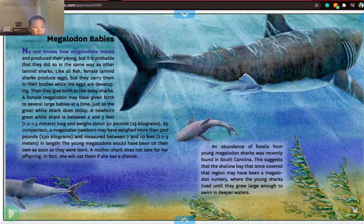A female megalodon may have given birth to several large babies at a time, just as the great white shark does today. A newborn great white shark is 4 to 5 feet, 1.2 to 1.5 meters long, and weighs about 50 pounds, 23 kilograms. Little bit literally heavier than a baby great white shark. Wow. I'm heavier than a baby great white shark? Yeah. By comparison, a megalodon newborn baby may have weighed more than 500 pounds, 230 kilograms, and measured between 7 and 10 feet, 2.1 to 3 meters in length.